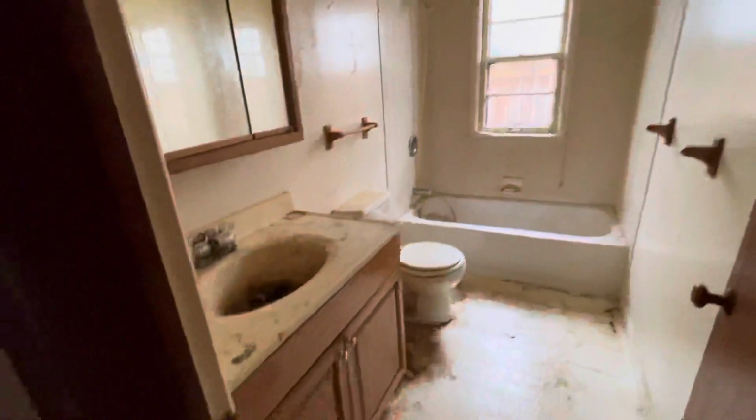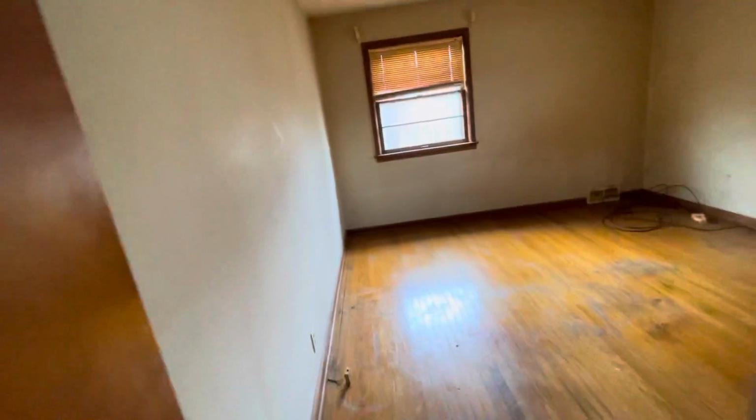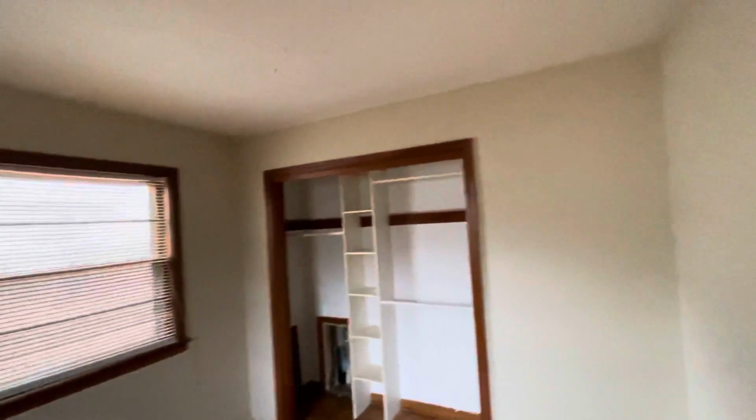Bathroom here. Again, pulling out a lot of stuff, redoing a lot of the stuff that's in here. Go into our bedrooms. We have this bedroom here, good sized. Nice closet. Not seeing any cracks. So one of the things that we look for is if there's foundation concerns in one part, are there in other areas? And so far right here, I'm just seeing that stuff up at the front of the house. So that's good.